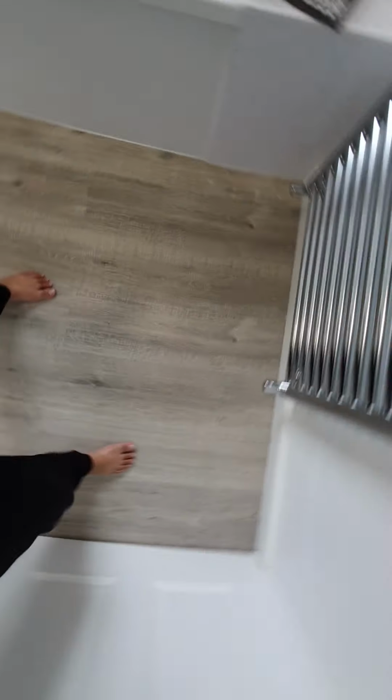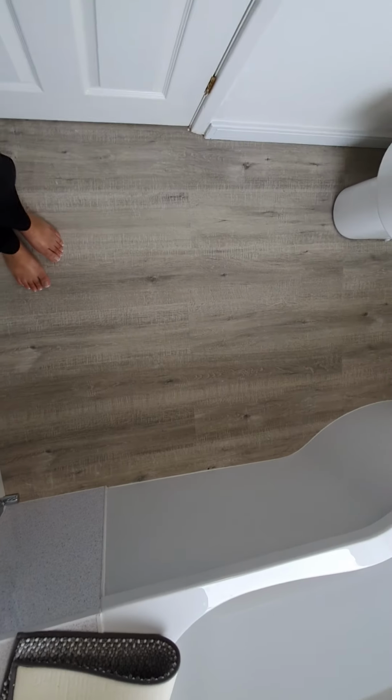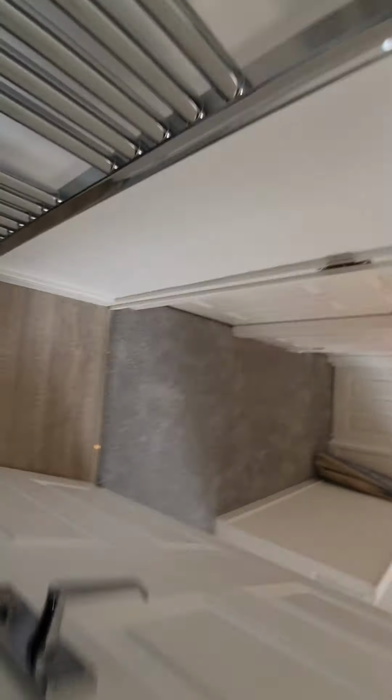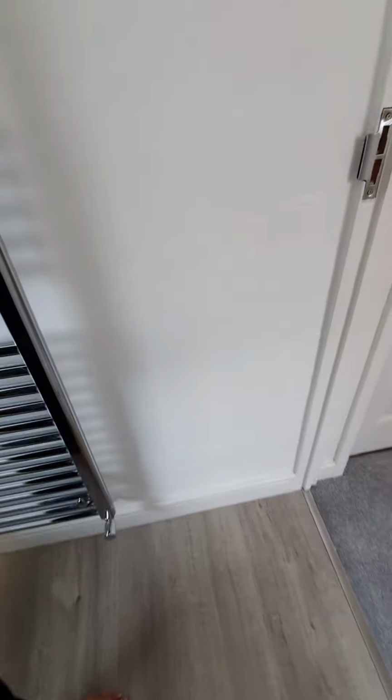New rug. I'm just going to pop over here. So the flooring is lino with no hairs, no dust, no dirt, no damage. Even here it's clean, free from any dust and any hairs. No marks on the walls as soon as you leave. And then we can head into the rear bedroom.